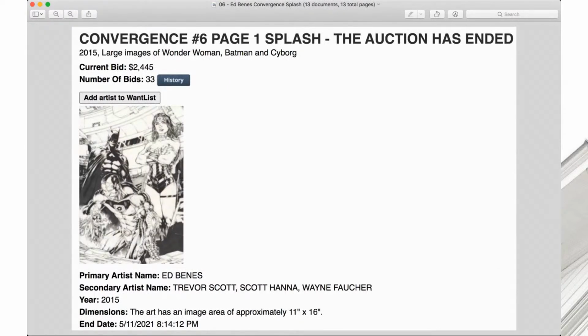Convergence number 6, page 1 splash. This is Ed Bennis, and then a whole busload of inkers: Trevor Scott, Scott Hanna, Wayne Faucher. Just awesome DC, Cyborg, Wonder Woman, Batman, a large splash, great image. Ed Bennis. Cover worthy splash image right here. Sold for $2,445 on the ComicLink focused auction that closed Tuesday of this week.